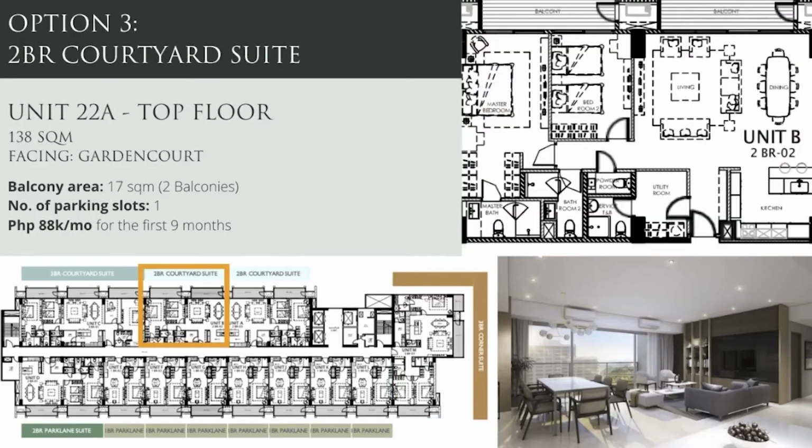My third recommendation is the 2-bedroom courtyard suite, which is very similar to the 3-bedroom courtyard suite I showed earlier. The only key difference is that the 2-bedroom is smaller at 138 square meters because it has 1 less bedroom and no study in the unit. Monthly amortization for this unit type starts at $88,000.